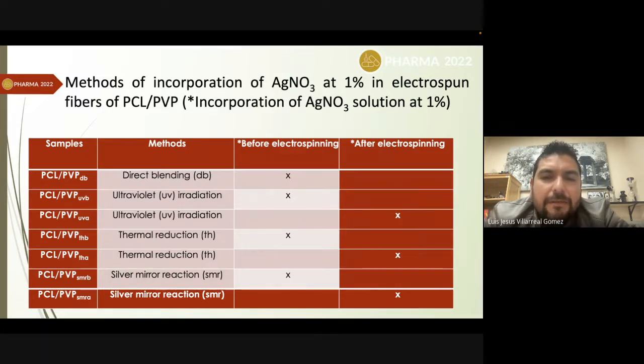We found many different results in the literature, and all of them report different things. They characterize differently. They prepare or evaluate the antimicrobial activity in different ways. So we think it will be useful to compare these four methods under the same conditions. We had different samples here with the four different methods.